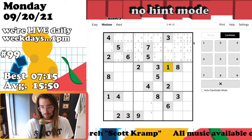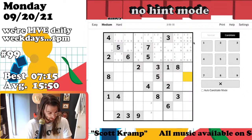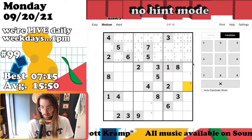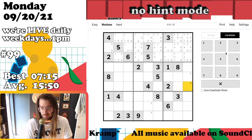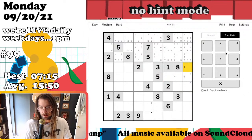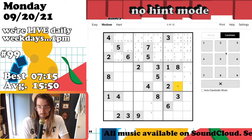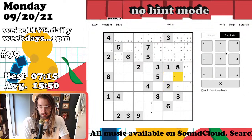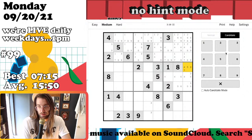2, 1, 2. So 3 cuts across. Oh, okay. 3 can only go in these two because this 3, this 3, and that 3 knocks out all those candidates. So 4 can't go in this bottom row. 4 can go in any of the other ones. So 5 can't go in this middle because of this 5. So 5, 5, 5. 6 can't go in here, but it can go in all the other ones. 7 can go in all of them.